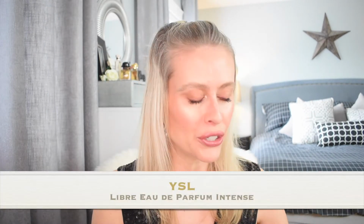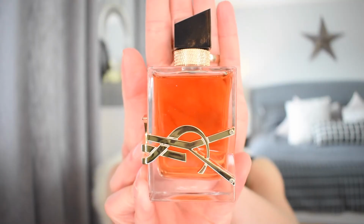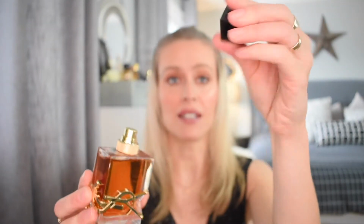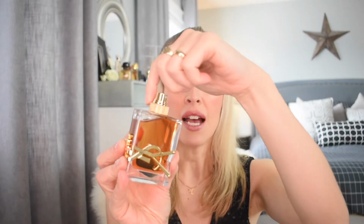YSL Libre Eau de Parfum Intense. This bottle, you guys. What? Absolutely stunning. Geometric lid. It has this sort of rope detail around the nozzle, has the YSL monogram that's on their purses. Very borderline masculine with just touches of femininity. And this bottle design to me is perfection for this particular fragrance.